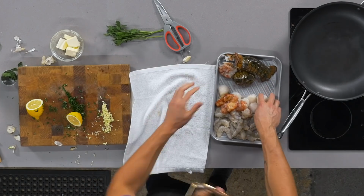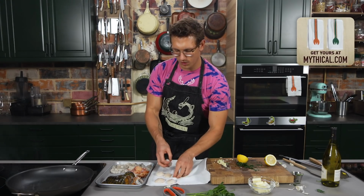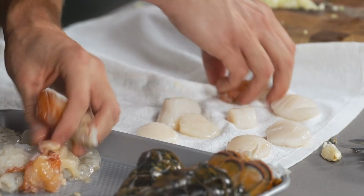All the things seem to be ready to go. So what we're gonna do now is I need to dry off all the seafood because I want to sear it first for the scampi. So we're gonna take our Mythical Kitchen official seafood drying towel and we're just gonna dump all of our seafood into it.